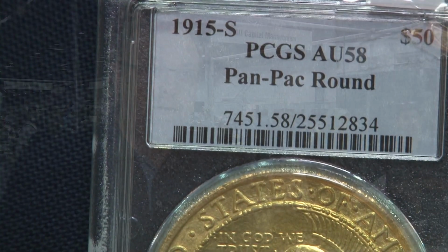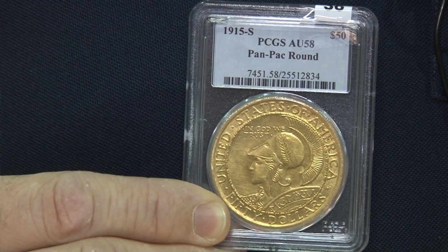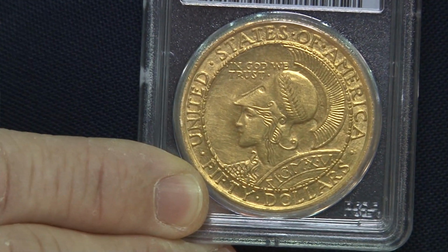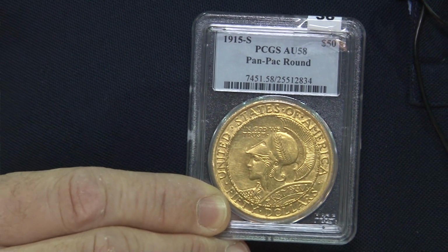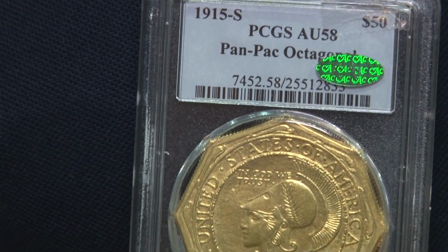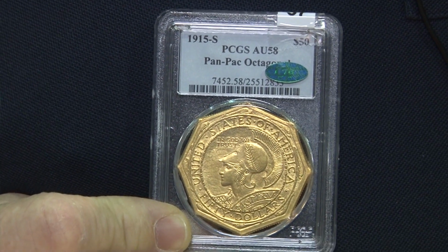We found a collection in Maryland that had been put together in the 40s, and a part of this collection was an original Pan-Pac set, a five-piece Pan-Pac set with the $250 gold pieces in particular. We had PCGS grade the coins. They both graded AU58. This is the round, just a beautiful collector grade coin, and hasn't been really touched since the day it was put in the mint, except I think that the gentleman who bought it may have rubbed it up a little bit, so it's AU58. And then the Octagonal, which CAC also endorsed. So between these two coins, I think we had our fair share of cool coins for this coin show.